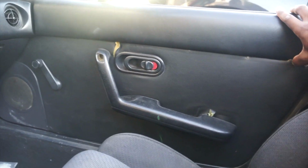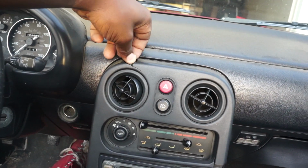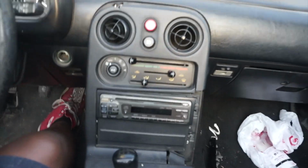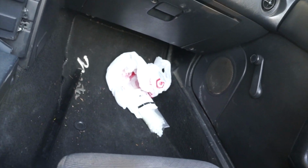This is loose, just like on my other car, but it's okay. That's an easy enough fix. The tombstone is a little rough. I might swap this with the turbo car as well. See, over here is kind of broken. But full carpet, full interior, and it's in pretty good condition.